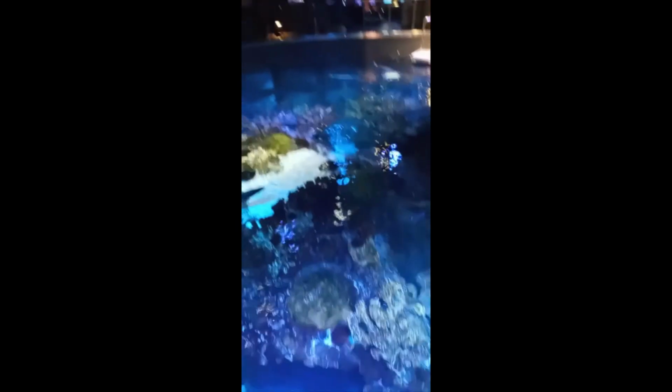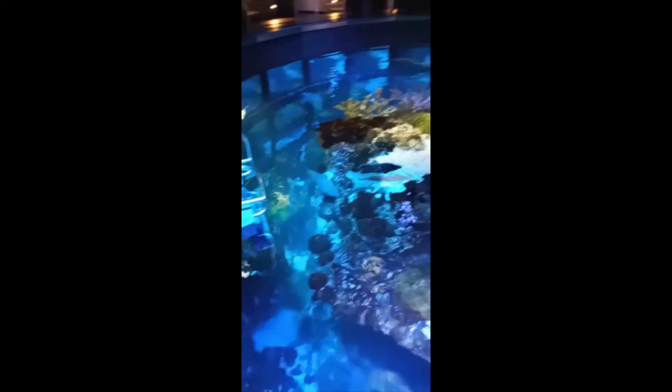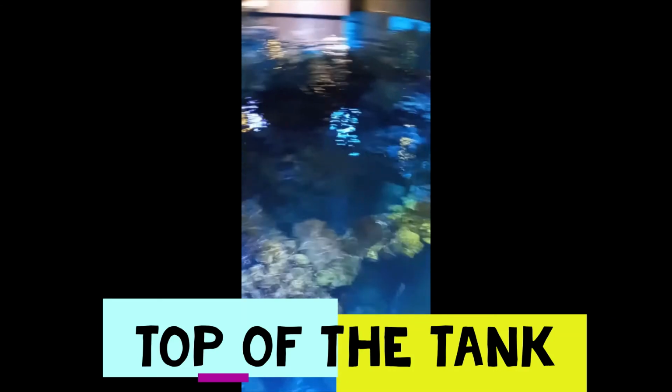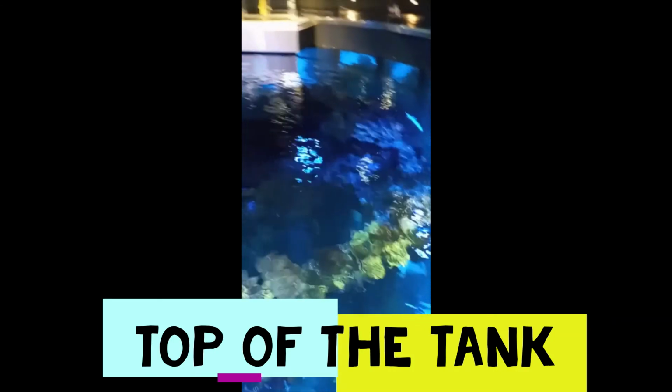Okay, guys, so check this out. We are at the top of the tank in the aquarium. That's right, the very top. And the scene was so beautiful. You could see all the way down to the whole tank. And of course, we had to stop and take some selfies, because why not? Hey, we're at the aquarium and it's our day and it's time to have some fun. So let's go.